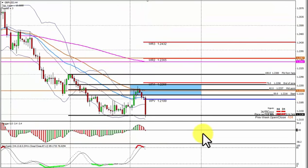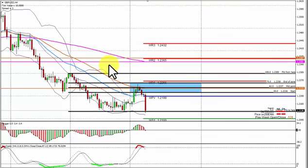Pound US dollar 4-hour chart. This one triggered yesterday already. I showed you in my Monday write-up that this will be the zone 2216 going up to 2258. Everything shouts at us to look for shorts. What did price do? We pulled back nicely into the zone. We found resistance at the 55 EMA at 2237. If you look to the left of the chart, previous support resistance, and we had the turnaround there.